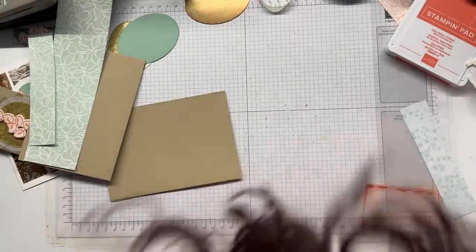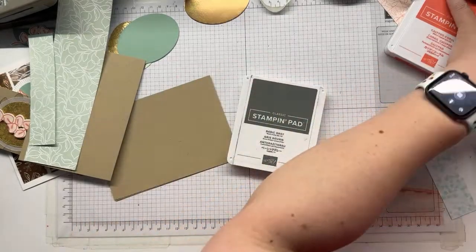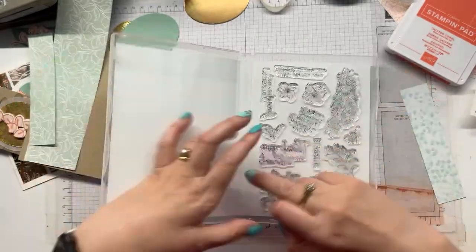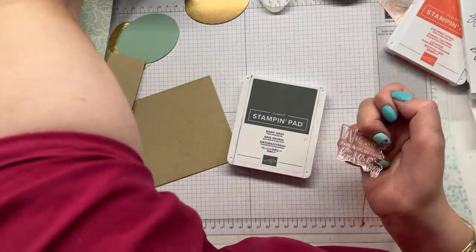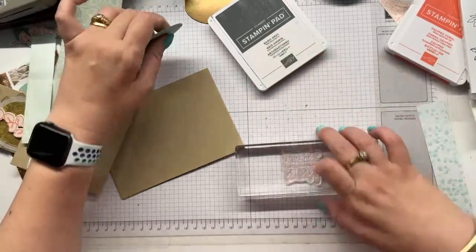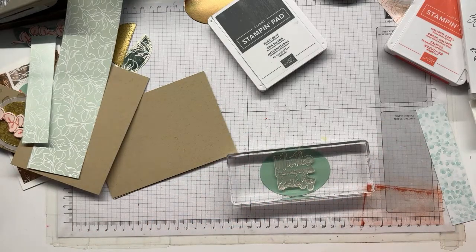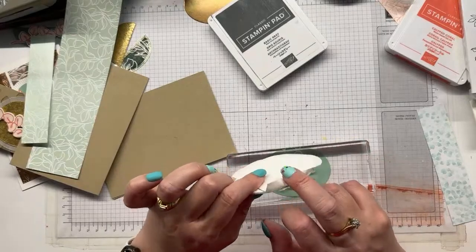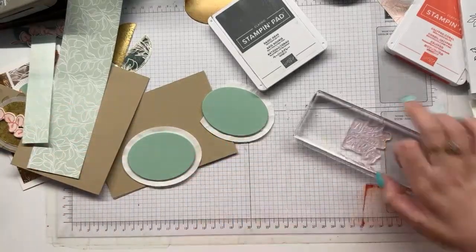Grab my grey ink and commit to a bit of stamping here. So basic grey, and I'm going to grab the big Wishes for a Beautiful Birthday from Framed Florets, because it is such a gorgeous birthday sentiment. And I'm going to use my trick of popping a small stamp on a big block so you can see the whole lot. But I am kind of thinking of possibly using my ones that are already on foam adhesive, because that will add some instant dimension to the card.